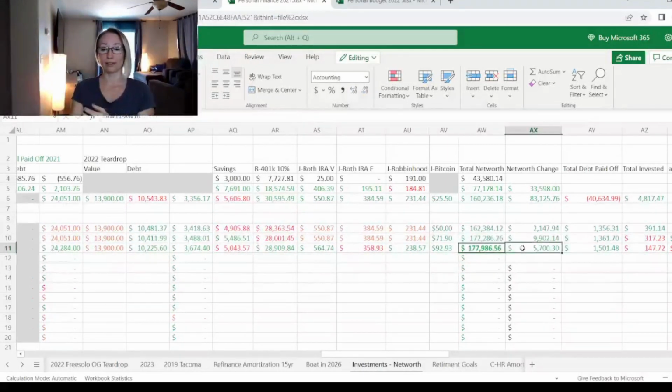So basically our assets minus our debt, our net worth, is now $177,986. So this is a $5,700 increase in our net worth from last month. So still a really good month. Even though we did have a few areas go down, we had other areas go up. Also next month, while we're waiting for the 401k, we will be opening a Roth IRA for Ricky. So we'll be adding that here as well.